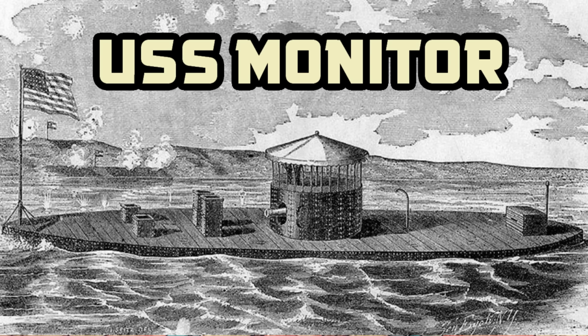However, neither vessel was able to sink or seriously damage the other. At one point, Virginia attempted to ram, but only struck Monitor a glancing blow and did no damage.